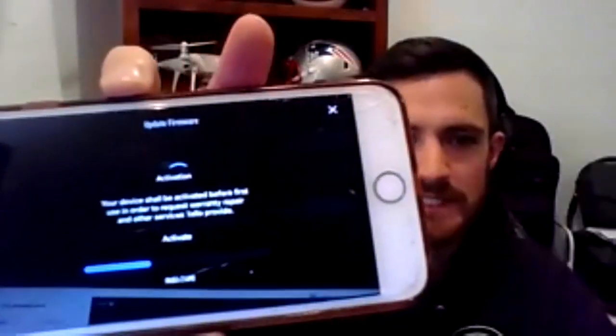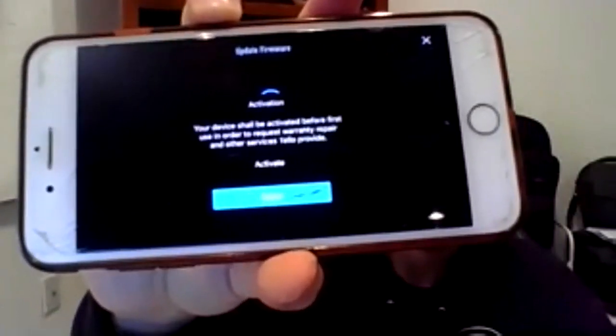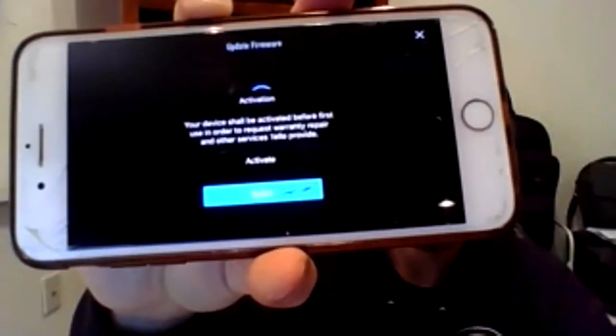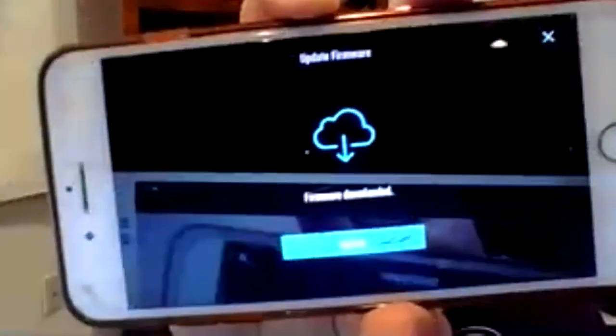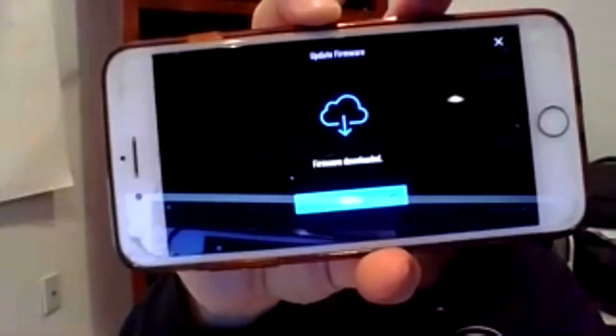Then you're going to see activation. Your device shall be activated before first use in order to request warranty repair and other services. Click activate. Click authorize. And it will show firmware downloaded. We're now going to have to upload that firmware to the drone, so we're going to hit update.